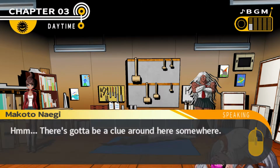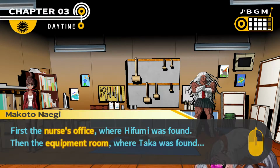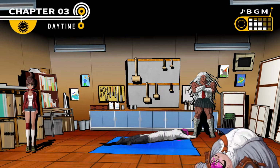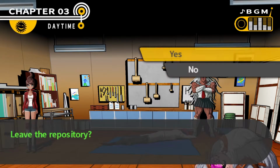There's got to be a clue around here somewhere. Maybe I should check somewhere else. There are some places I already know about. First, the nurse's office where Fumi was found, then the equipment room where Taka was found. We probably should try to figure out where in the hell Kyoko and Hiro are. Alright, let's get out of here.